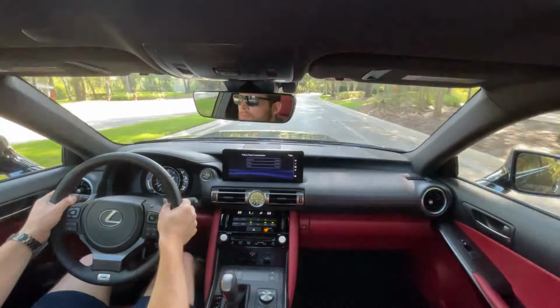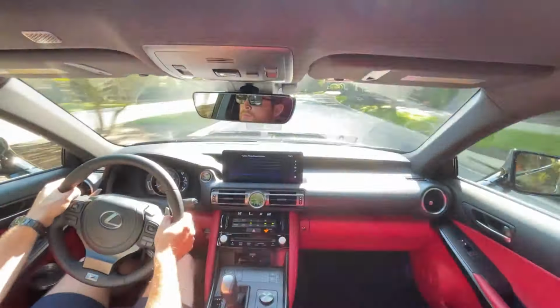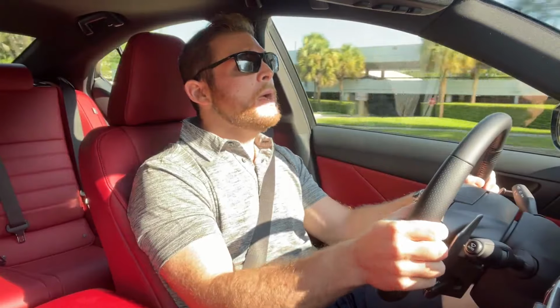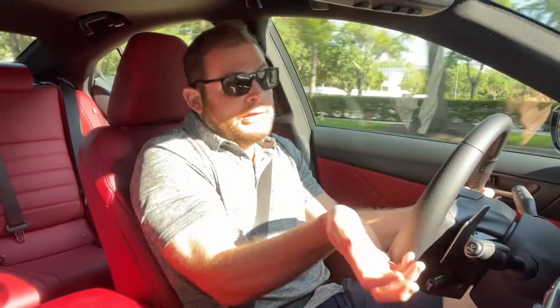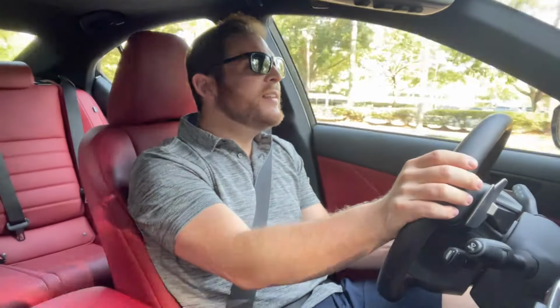The transmission really wants to seek top gear all the time, so you're always cruising at like 1500 RPM and you basically don't even hear the engine. It's quiet, it's comfortable. I really do love this car as a daily driver. The IS is just a very comfortable car, but I was very disappointed that they didn't give the IS 500 that hard edge that it deserves.